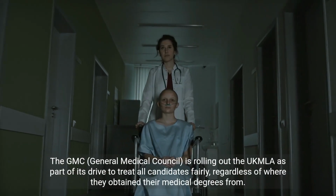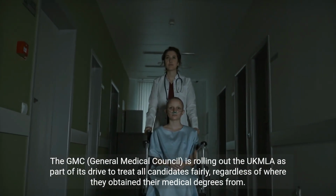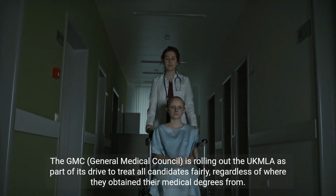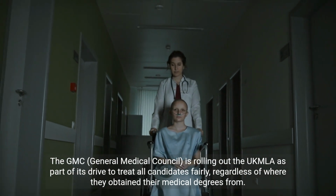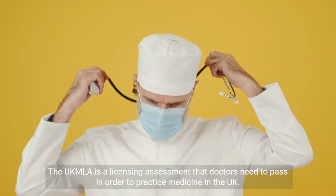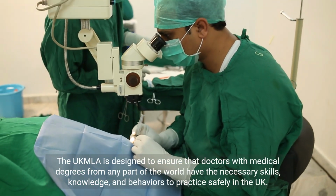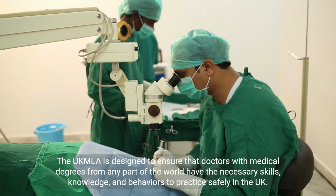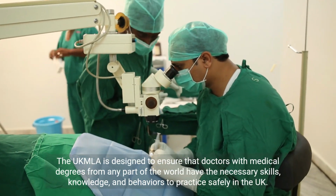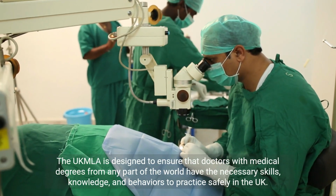The GMC, General Medical Council, is rolling out the UKMLA as part of its drive to treat all candidates fairly, regardless of where they obtained their medical degrees from. The UKMLA is a licensing assessment that doctors need to pass in order to practice medicine in the UK. It is designed to ensure that doctors with medical degrees from any part of the world have the necessary skills, knowledge, and behaviors to practice safely in the UK.